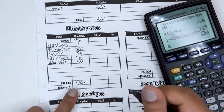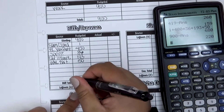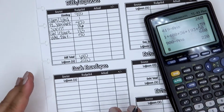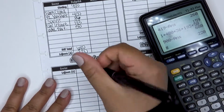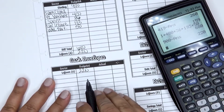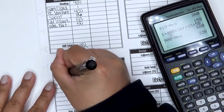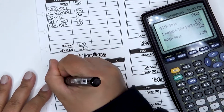Yeah, see, that's really, really high because we have 900 minus 680 leaves us with $220, which is not a whole lot for this pay period. So I think some of the makeup is going to be on paycheck number 3. So we're going to take that $220. And I think what we'll do is we'll stuff the rest of my cash envelopes with this paycheck, which means we won't stuff anything on the third paycheck.